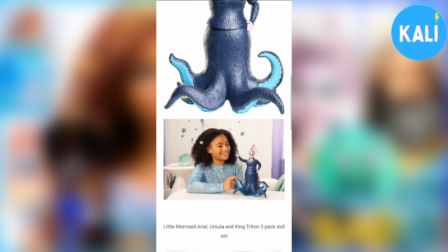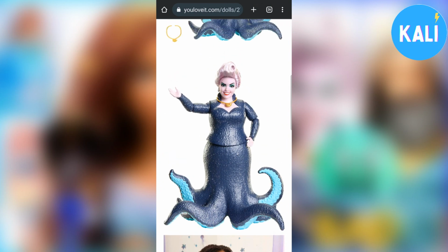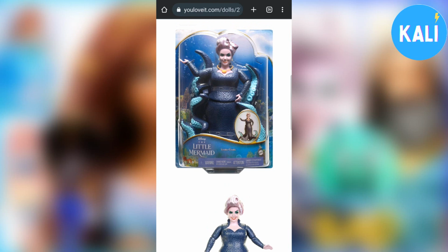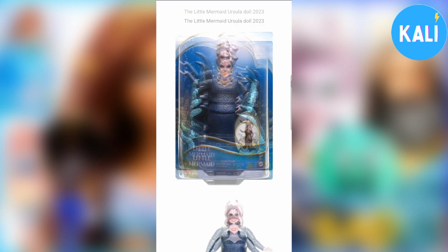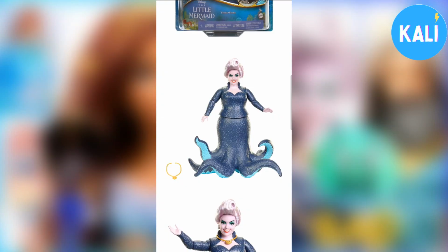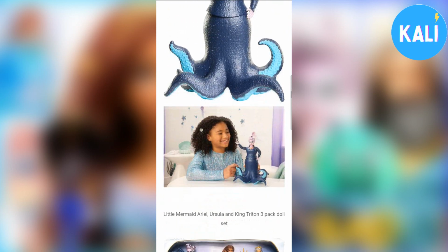I'm not impressed. She's completely plastic. They didn't even bother putting her on a curvy body. It's just lazy. It's lazy. Hopefully the portrayal isn't lazy, but I'm not impressed. For those of you who've been waiting to see Ursula, here she is. It looks like she will have neck articulation, shoulders, elbows, and a waist twist. Everything else seems to be static.